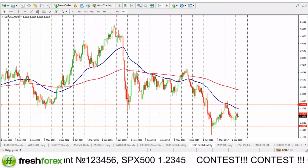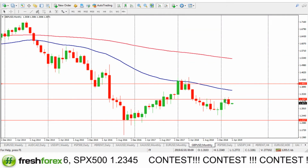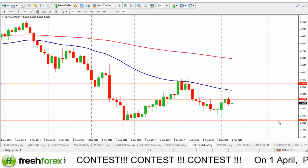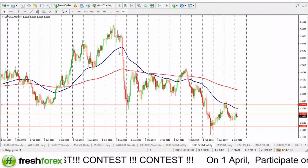This is according to the monthly. You should expect price to move up to this level, pick a sell from that point, and expect price to go down to 1.2217.